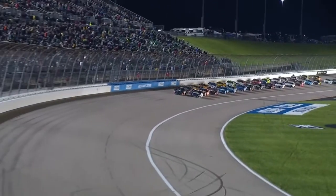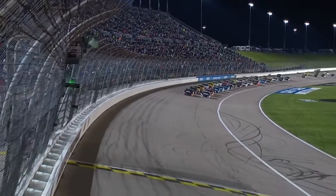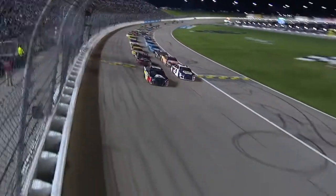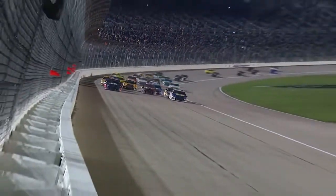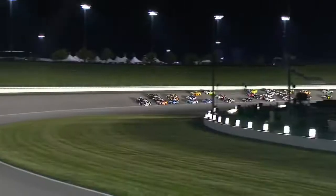Here we come to the restart with 39 to go. You know how you fix this? Drop the green flag and get back to racing. All that did was get them back on the lead lap is what that did. But let's go back racing.